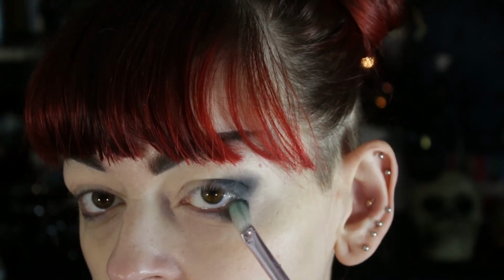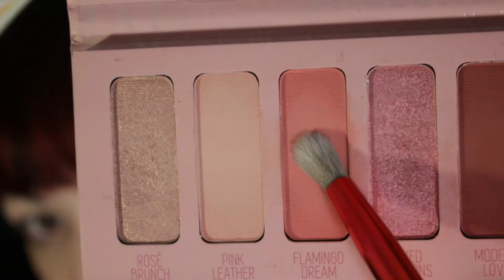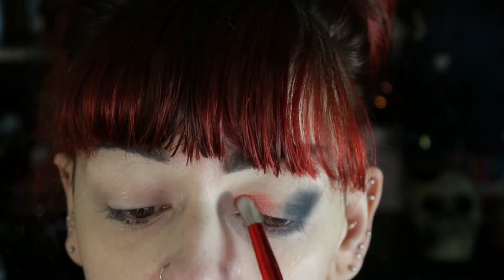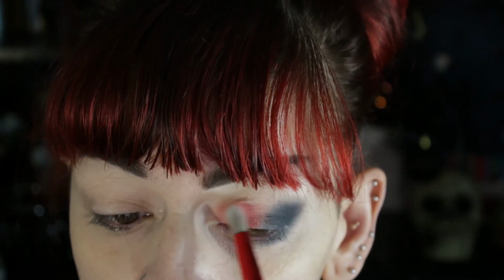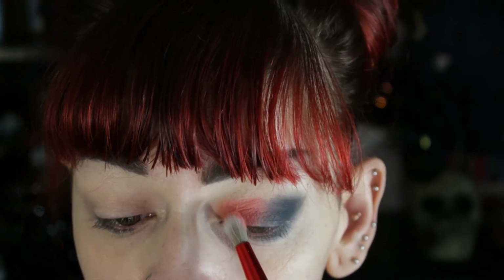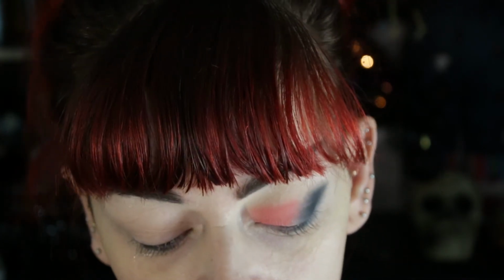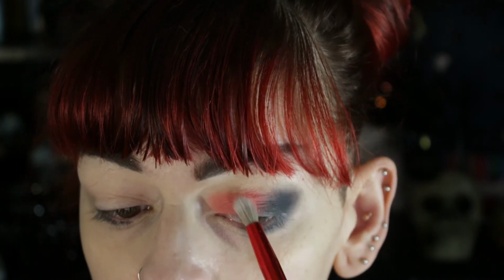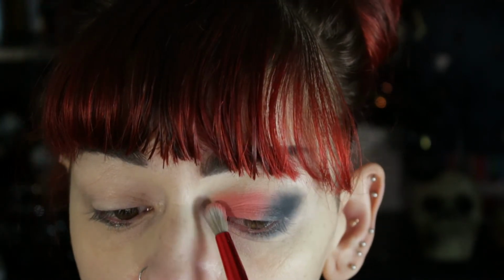I cannot talk. So I throw that GF shade on my outer lash area as well, on my bottom half. I do not bring it onto the inner. So I go into that Flamingo Dream and I throw that on the other half of my eye, my inner half of my eyelid and crease. I throw the Flamingo Dream on it. And yeah, I really like these two shadows side by side. I think they look so stunning together.